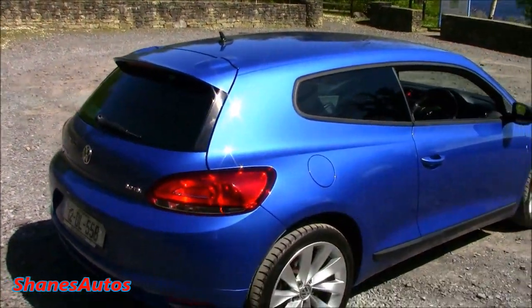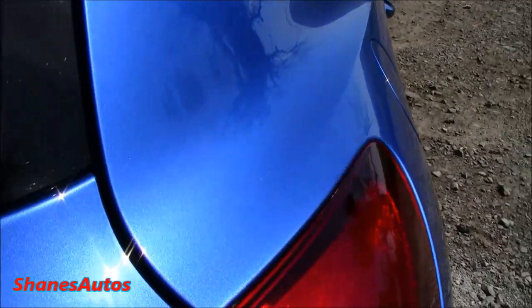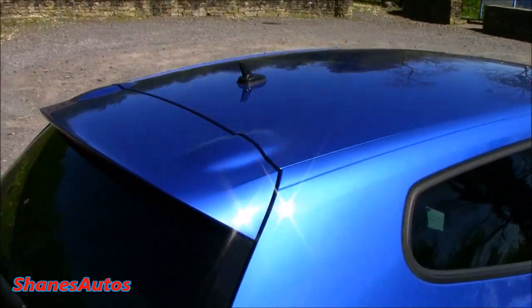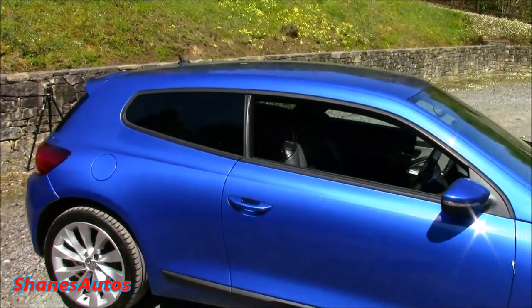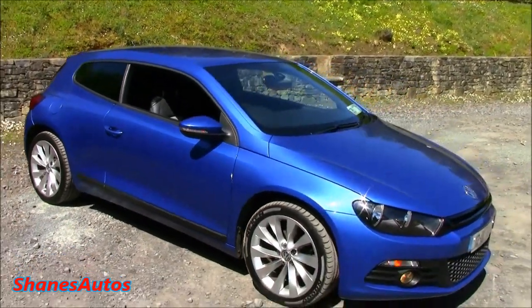I must say, I really am liking this Rising Blue Metallic. If I actually just come closer, you can probably just see the metallic flake shining in the sun there. And just coming back around to the front of the car, I think this one is finished really in the right colour with the right wheels, so it's been a very well spec'd car.